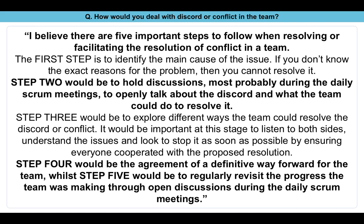And what I particularly like about that response is that you are following a number of steps, which in this case is 5, to achieving your objectives of resolving discord or conflict. So that demonstrates to the interviewer that you know exactly what to do and you already have experience in this situation and you have a process that you would follow that is tried and tested and that it works.